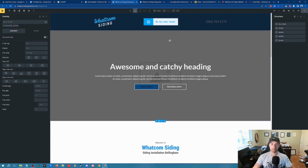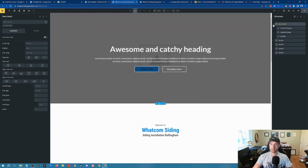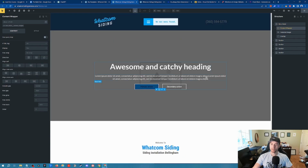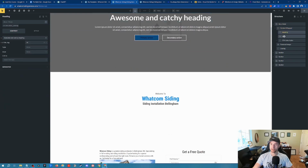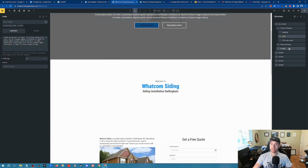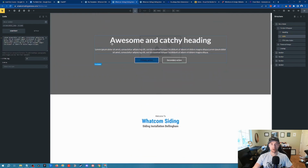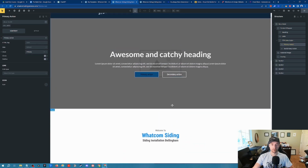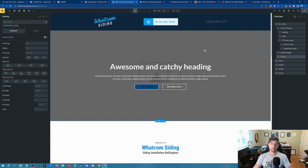So if you're building this from scratch, you can start with a section. This is a section right here, and you can add a container within that section. I think it automatically does that in Bricks. And then within the container, we have a heading, some lead, which is basically just a paragraph, and we have a call to action container with 2 different buttons right here. Okay, so what do we need here? We need an image, right?